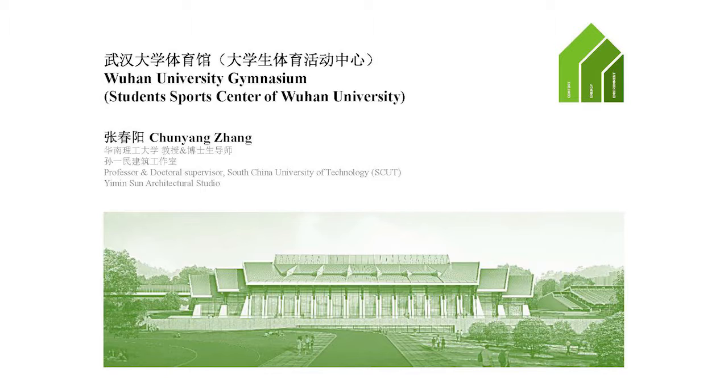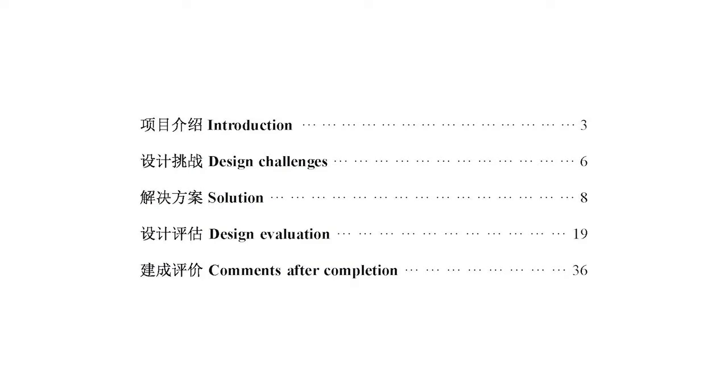Today, on behalf of Professor Yimin Sun, I would like to share with you the design and construction of Wuhan University Gymnasium, which was finished by our studio. Okay, let's start with the background introduction of the project.